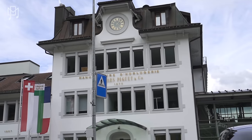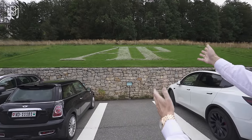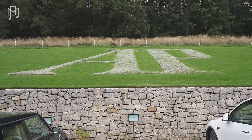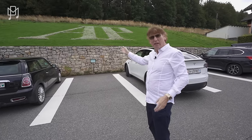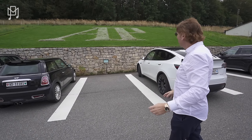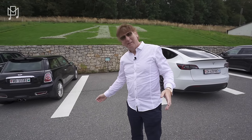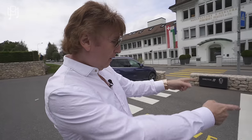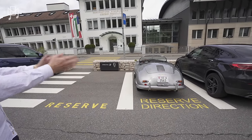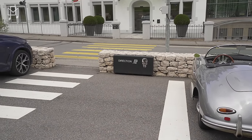So when you pull in as an AP client, you get greeted with AP moss. We've seen living walls in houses, but we've never seen AP moss. I think that is moss, right? Looks like it. Or heather or something along that. It's a beautiful shrubbery. So this is really cool. Look at this. Reserve for direction. Direction AP with the Terminator skull.